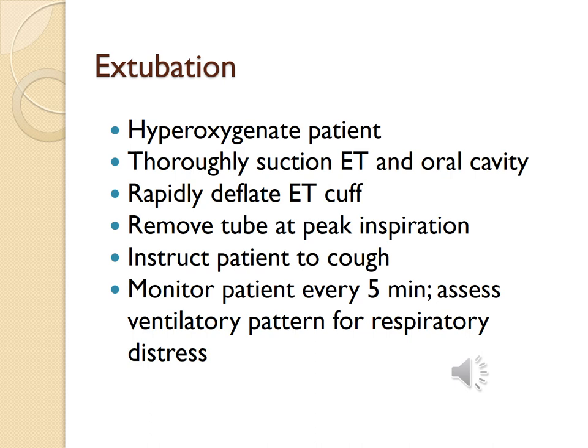Extubation is the removal of the ET tube. Before removal, explain the procedure to the patient. Set up the prescribed oxygen delivery system at the bedside and bring in the equipment for emergency re-intubation. Hyperoxygenate the patient and thoroughly suction both the ET tube and the oral cavity. Then rapidly deflate the cuff of the ET tube and remove the tube at peak inspiration. Immediately instruct the patient to cough.